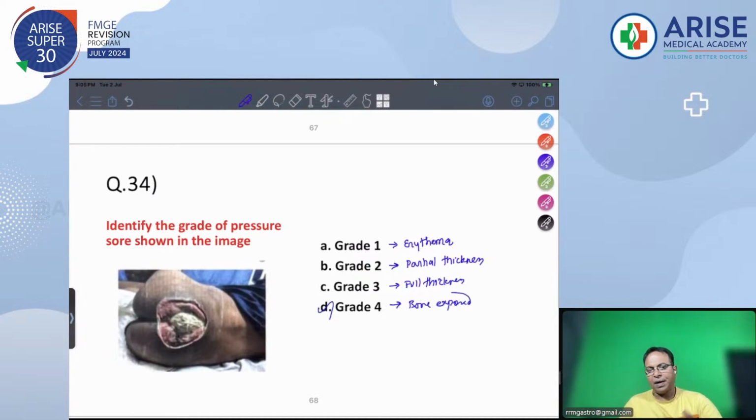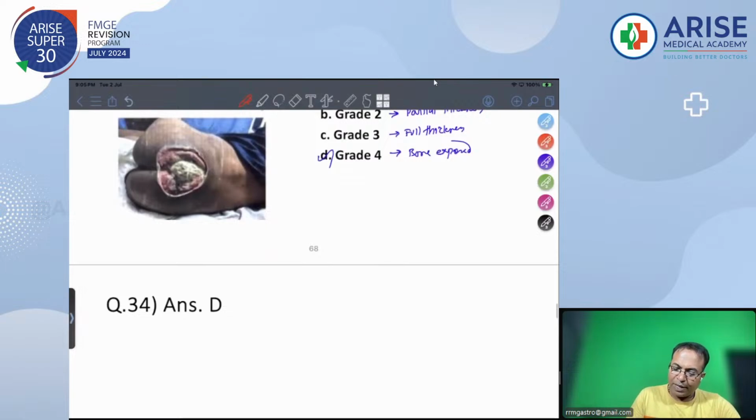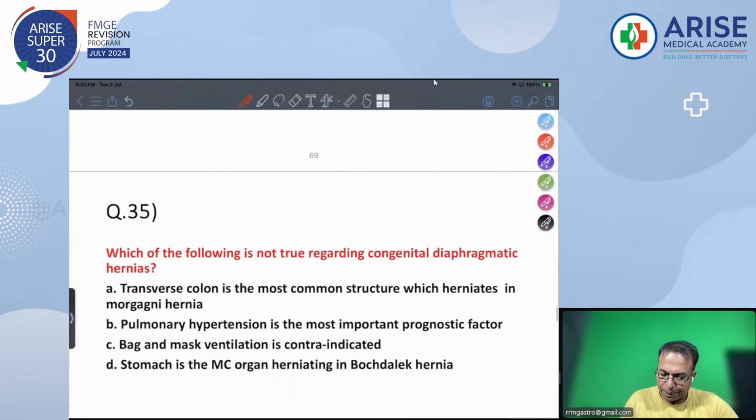All these are repeat questions already asked in your exams. So grade 4 is bone exposed. So the classical question on pressure sore, bed sore or pressure sore. The answer is bone exposed in this.